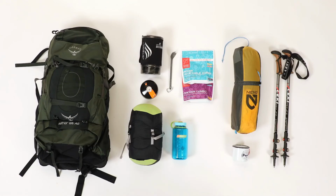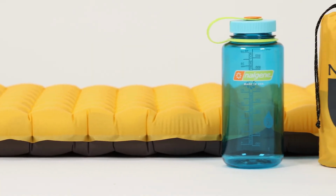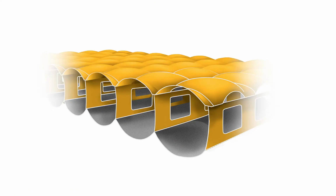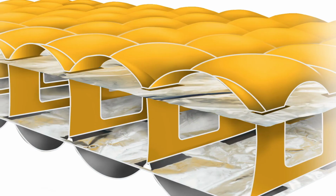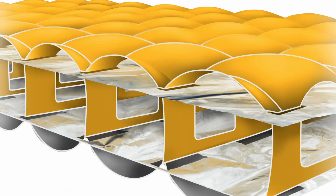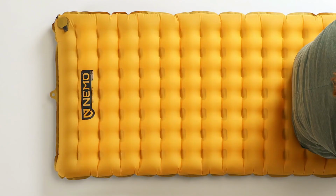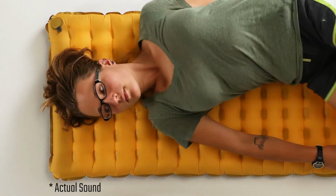If you're headed into the backcountry and plan to carry everything on your back, our new Tensor will provide you with 3 inches of ultralight comfort that packs to the size of your water bottle. Designed for unparalleled stability and weight distribution, Space Frame baffles support your body evenly without that waterbed feeling. The spot-welded baffle design allows insulation layers to be interwoven and suspended within the pad's airspace, eliminating that painfully loud and crinkly potato chip bag sound.